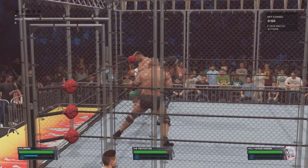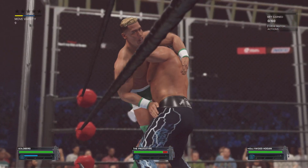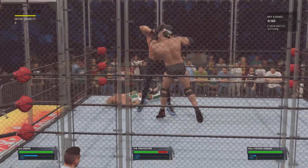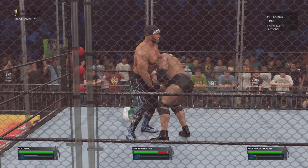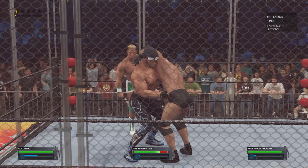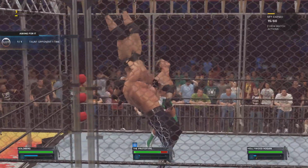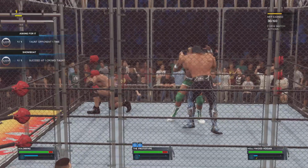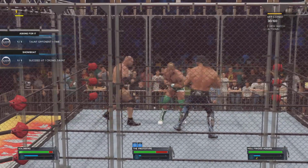Steel cage match is underway as we see Prototype, Goldberg, and Hollywood Hogan. A steel cage match means two things. Nowhere to run, nowhere to hide. He's taking a moment to feel the crowd, but he better focus on the opposition. With the counter!